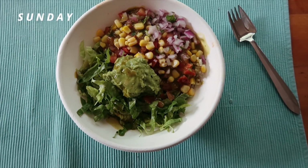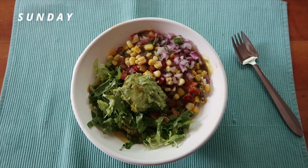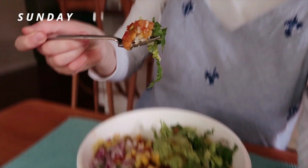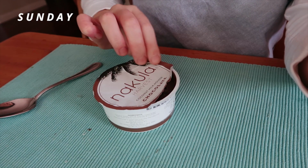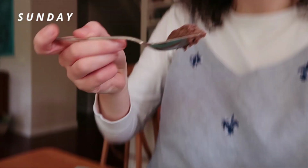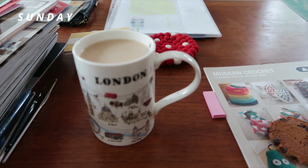Then I got Zambrero for lunch, just their vegan bowl, and bloomin' heck, I'm so glad this chain exists. Their rice is so flavourful, it's so delicious, and my friend and I have said many times that we would happily buy just that rice, because it's that good. I had this Nakula chocolate coconut milk sort of dessert thing, pudding, and it was fab.